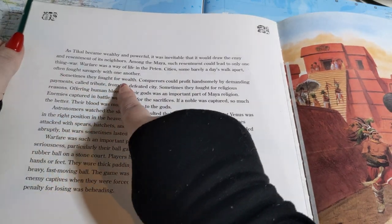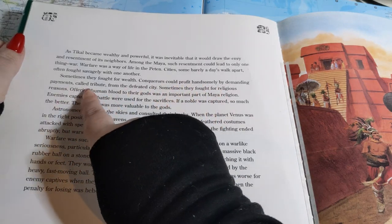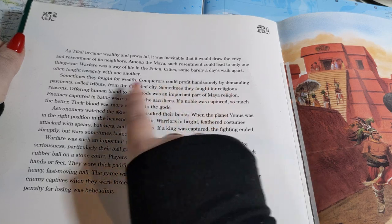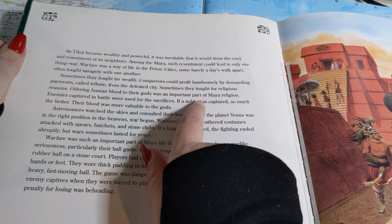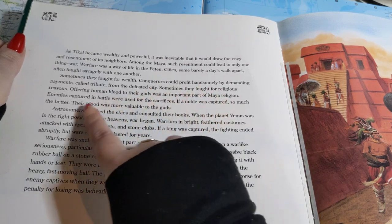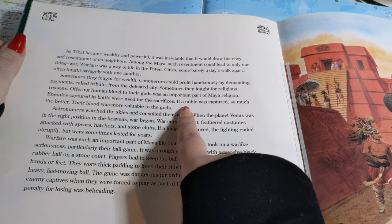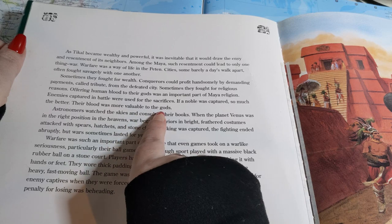Sometimes they fought for wealth. Conquerors could profit handsomely by demanding payments, called tribute, from the defeated city. Sometimes they fought for religious reasons. Offering human blood to their gods was an important part of Maya religion. Enemies captured in battle were used for the sacrifices. If a noble was captured, so much the better. Their blood was more valuable to the gods.